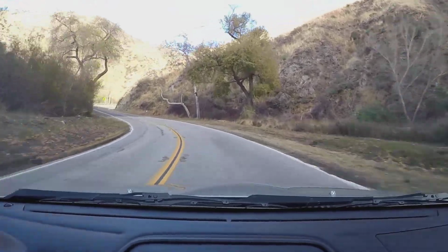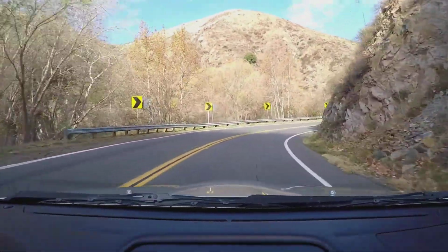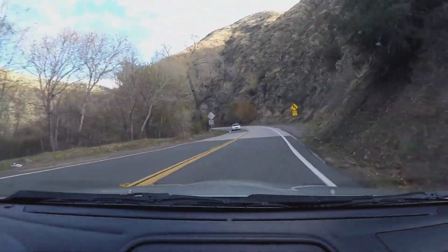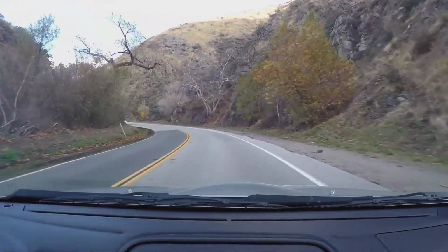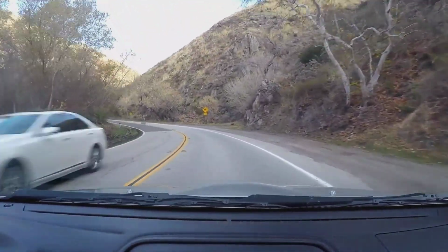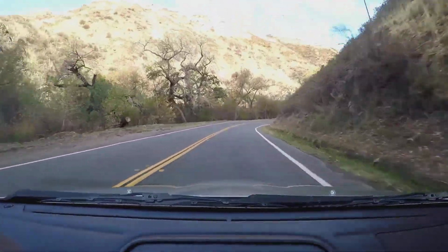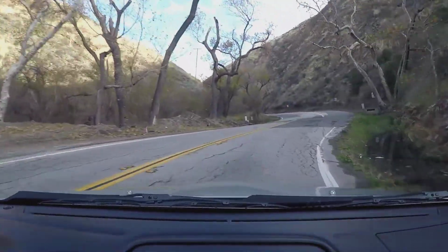The other thing about this road is that it's mostly just switchbacks, left, right. They are spaced out a little bit. You can get some speed in between them. There's not a lot of turnouts, a lot of gravel ones, not too many asphalt ones. But again, for the most part, this road is done in third and fourth gear. You can get fifth gear a couple times.